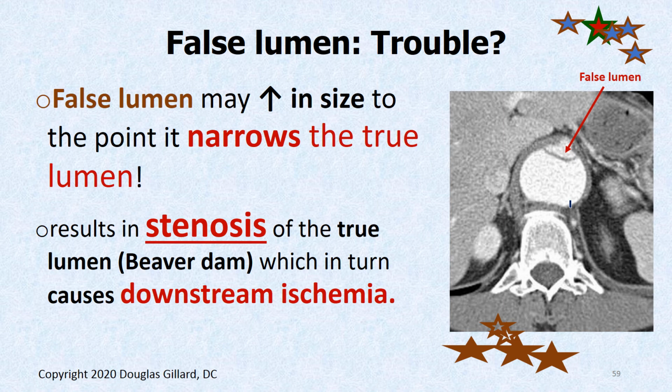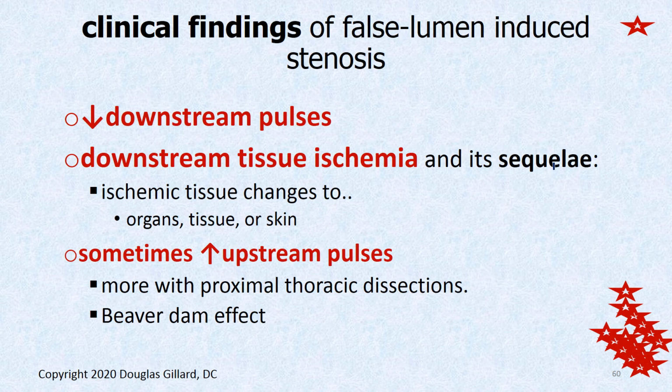And here's just another CT axial view of a patient with a dissecting aneurysm. You can see the true lumen and you can see the false lumen right here, and there's the wall between them. And you can see it has resulted in a little bit of stenosis, probably not clinically significant in this case.